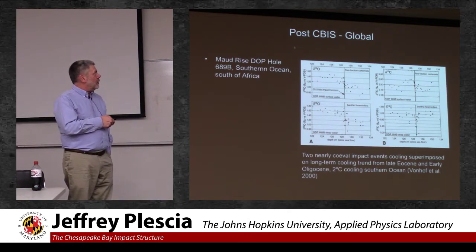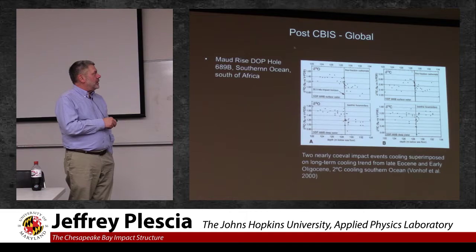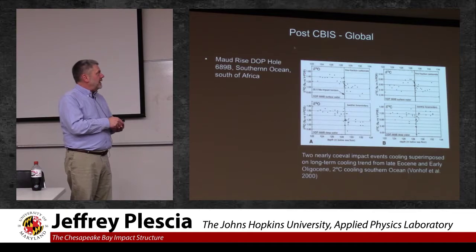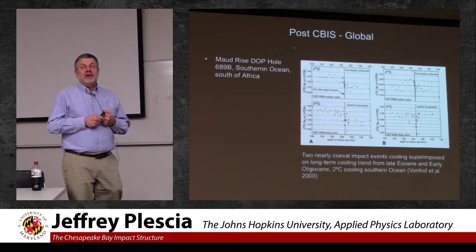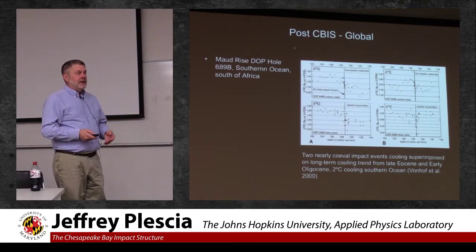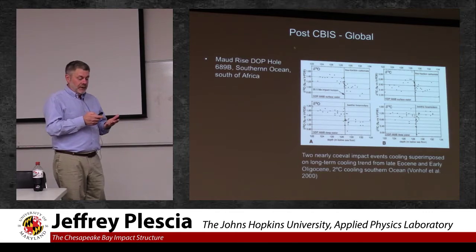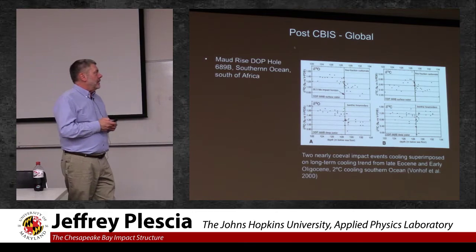There is a drill core from the Southern Ocean, sort of south of Africa and north of Antarctica, where people were looking at some isotopic records. Basically, during the 35 million years ago period, the temperature was slowly going down. Right at that boundary, there's a little bit of a twitch in the trajectory here. Maybe that had to do with the Chesapeake Bay impact. Maybe it didn't. But other than that, there's really no global extinction events. There's no big climate changes. It didn't really have any kind of global effect, despite the fact that it is a fairly large event.